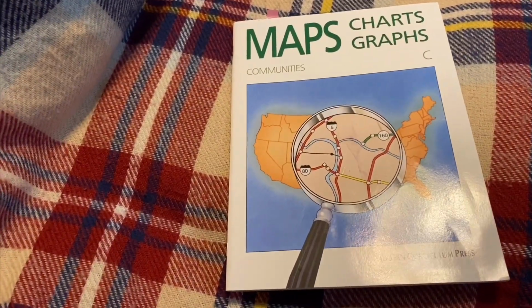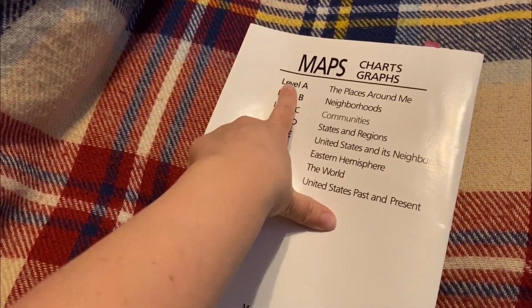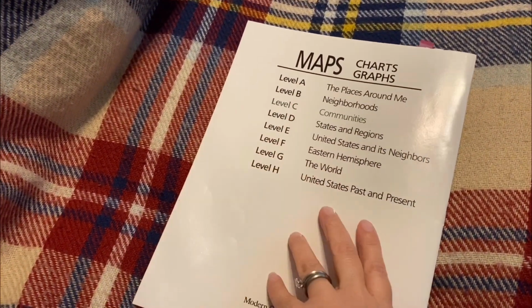She's also still using the maps, charts, and graphs. She's on book C right now. So I started her off in A. Originally I had B, but she wanted to start at the beginning. So she got A and B. She did those two, and now she's on C.